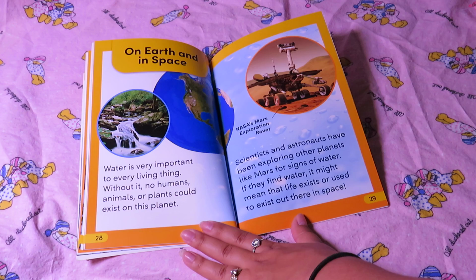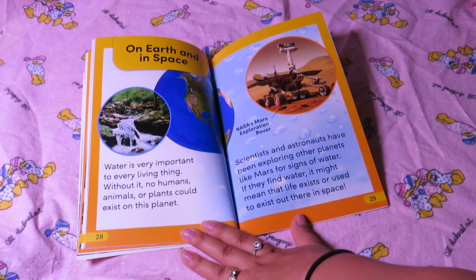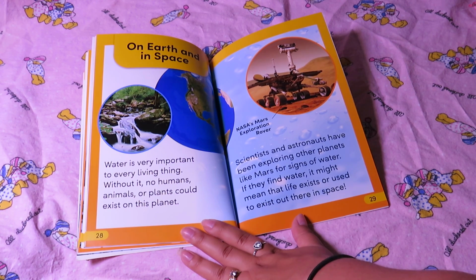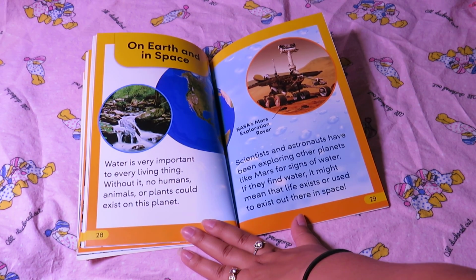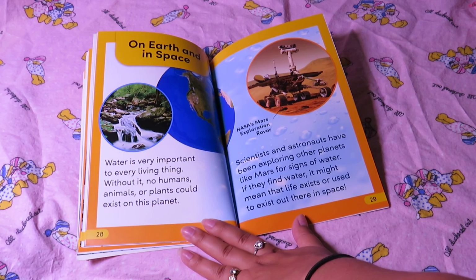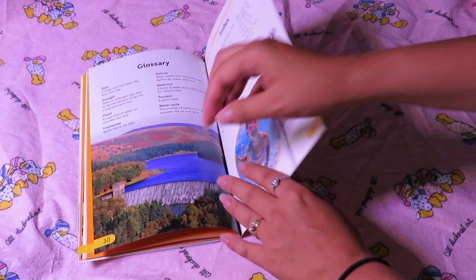On Earth and in space, water is very important to every living thing. Without it, no humans, animals, or plants could exist on the planet. NASA's Mars Exploration Rover. Scientists and astronauts have been exploring other planets like Mars for signs of water. If they find water, it might mean that life exists or used to exist out there in space. The end.